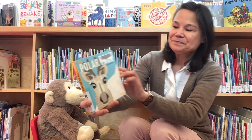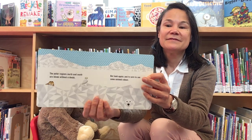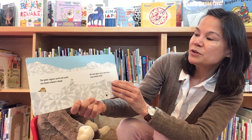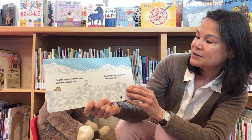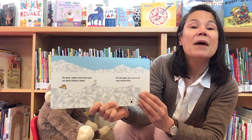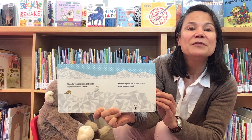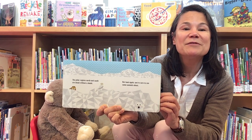Polar Pack, Madeline Rogers. The polar regions north and south are bleak without a doubt. But look again, you're sure to see some animals about. Beautiful patterns. Baby can kind of look for those camouflaged animals.